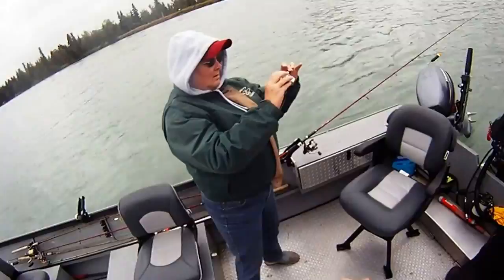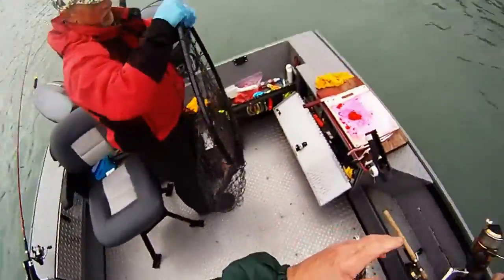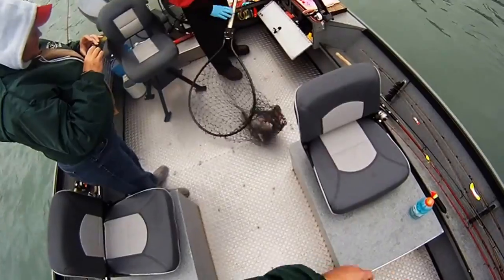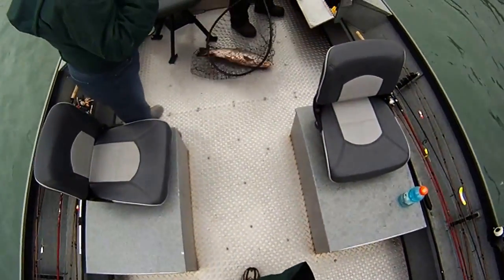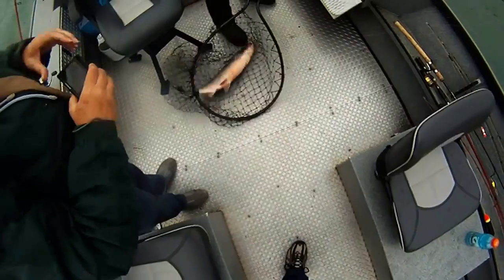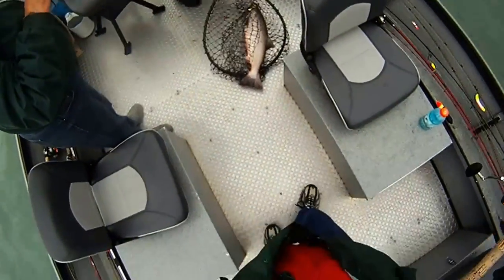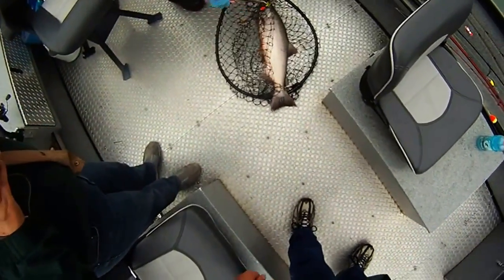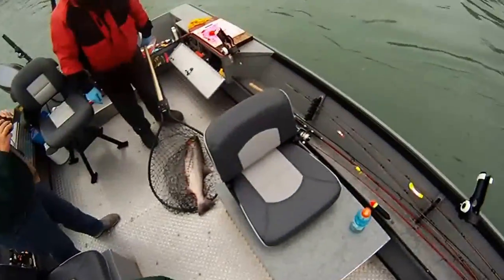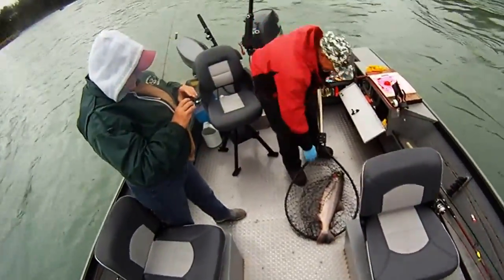In the boat. There you go. Alright, that's what I'm talking about. That's a silver. That's a nice one. Well, that's good. It's the circle of life, baby.